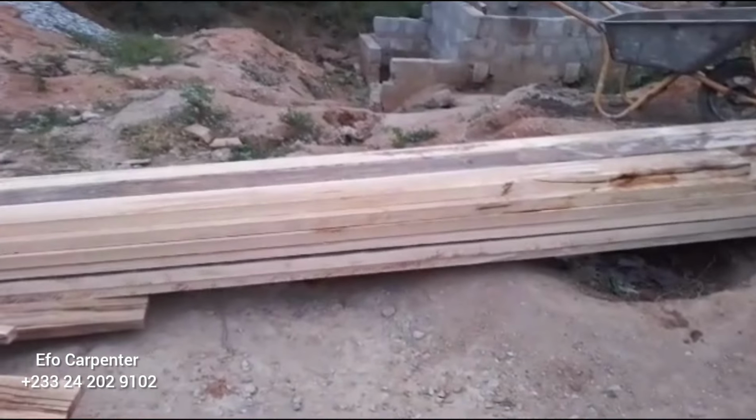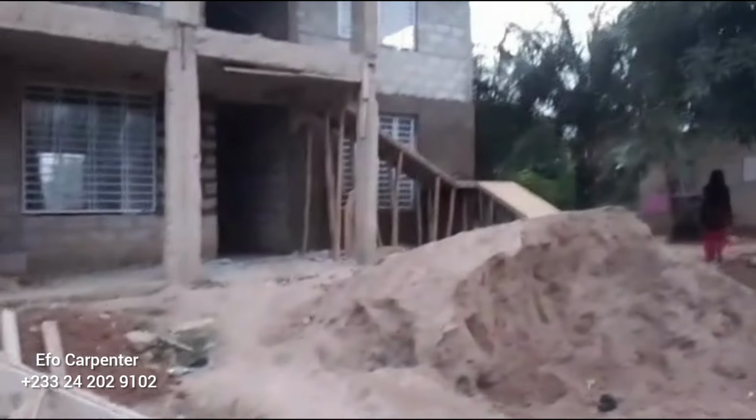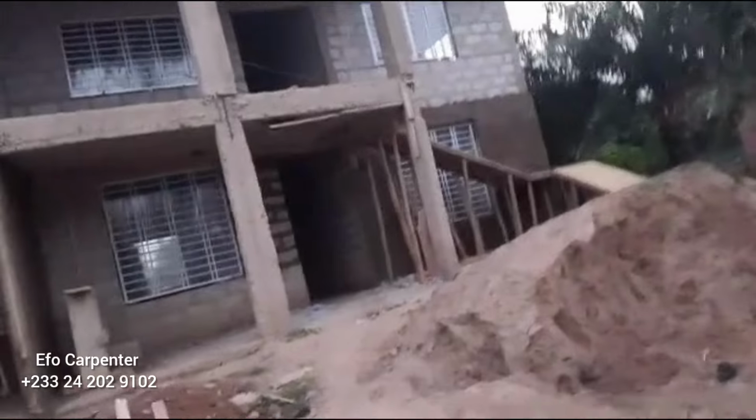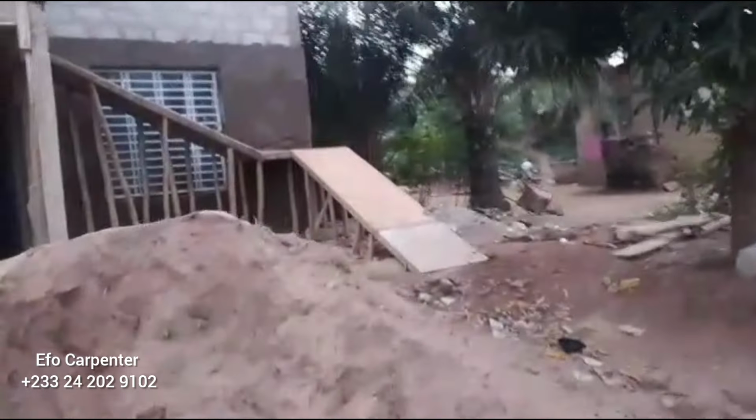So there you have it, great finishes from Ifo. If you like what you see and you want to use his services for your roofing and also your decking, Ifo will be glad to come to your site, take measurements and give you an estimate.